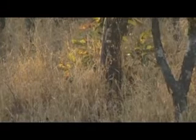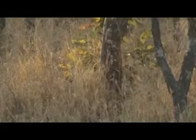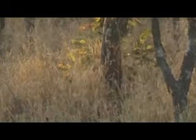Are you finding anything, Seb? Nah, not really. I think it's just Graham's vehicle that's in the way. But he's going to be leaving right now, so we're just going to wait for him to move on, and we'll try and get a view of them.